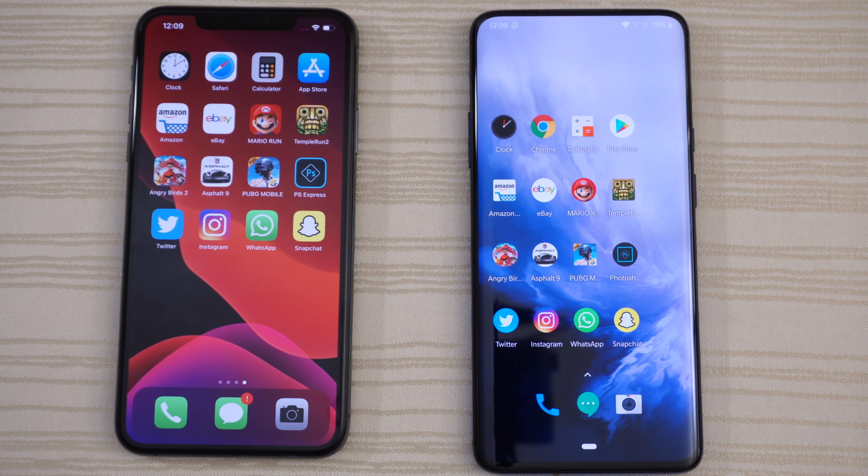So this will be a speed test between the iPhone 11 Pro Max versus the OnePlus 7 Pro. Now the iPhone 11 Pro Max, this one has the A13 Bionic chip, 4 gigs of RAM, iOS 13 in this pretty cool midnight green colorway, so you can see. Shaver camera setup and all, or the fidget spinner camera setup, whatever you want to call it. I don't know if I can actually get used to that.